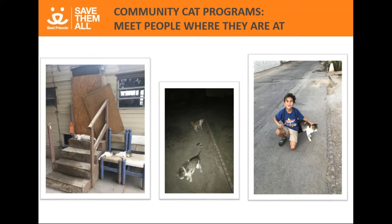We found out we didn't need to have people feeding across the alley at the auto shop. They could just come into the mobile home park and feed, or provide the food if they wanted to the community, because the community was already feeding those cats.